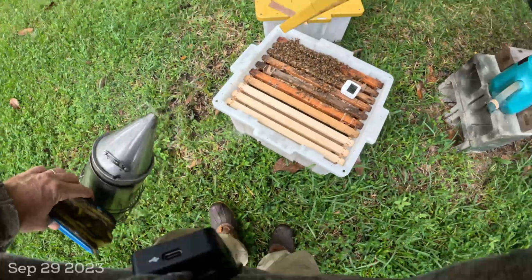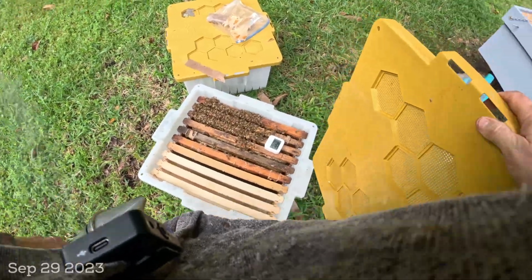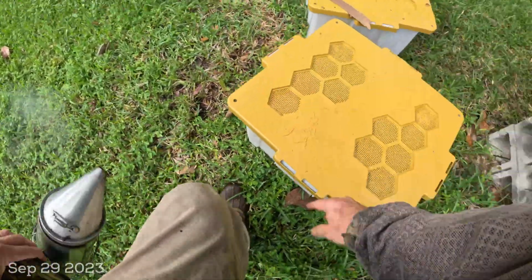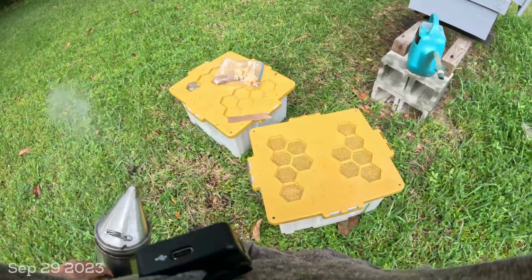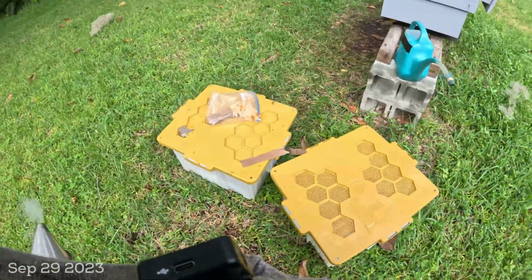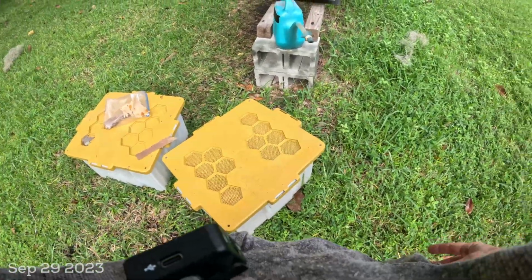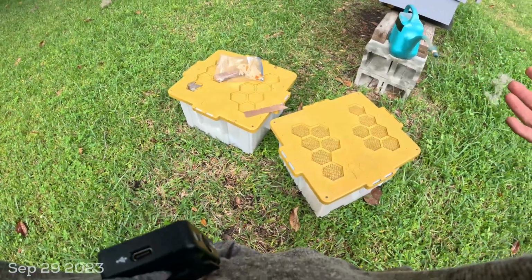All right, I finished up in this yard and I've got 6 frames of brood here, and that is more than I expected, which is great. I think I weakened one maybe a little bit more than I might have normally done it, but it's a strong hive. And I think the interesting lesson we learned here today, or watched here today, was the drizzly windy day in the low 70s.